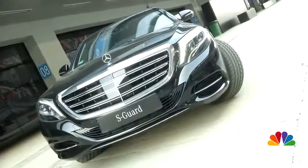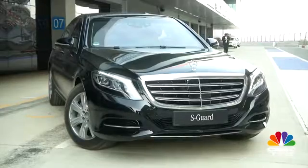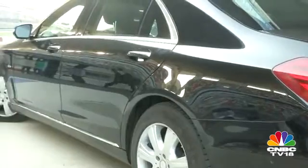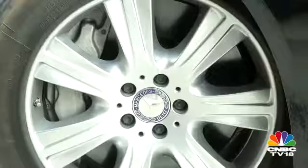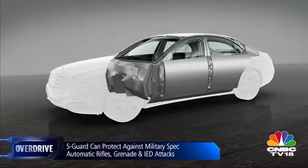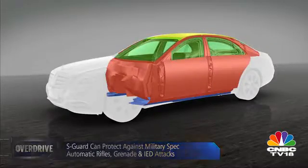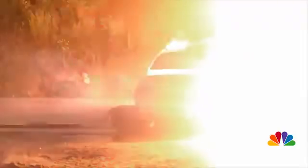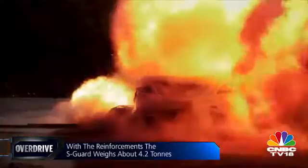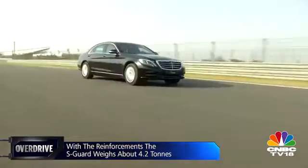Because what we have here now is the new S-Guard. To the naked eye, it looks just as stunning as the W222 S-Class. But the beauty is not only skin deep. Between the body panels and the lush passenger cell are layers of armor that give this car a VR9 level of ballistic protection. That includes bullets and grenades. Can it handle bazookas? Not really, even some tanks can't. But the S-Guard is built like a Panzer and even feels the part with its weight, a good 4.5 tons.